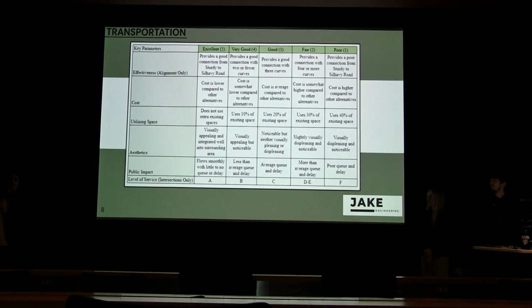From here, I did a rating rubric for each alternative. I based this on the effectiveness, the cost, the utilization of space, the aesthetics overall, the public impact, and then the level of service, which is only for the intersections, due to it being a big part of transportation planning.